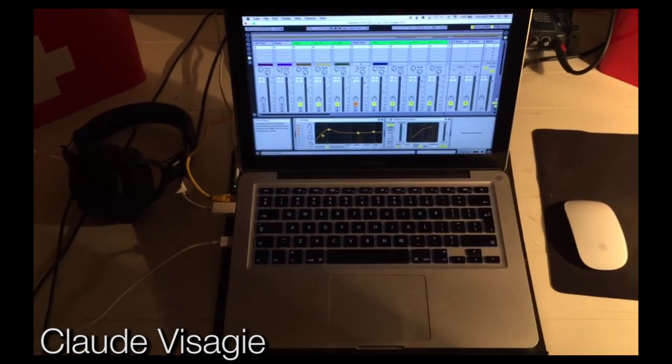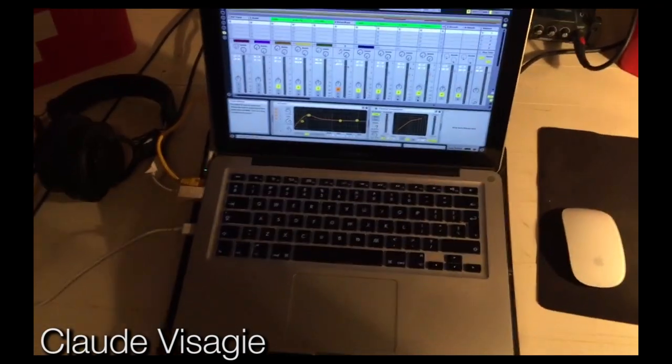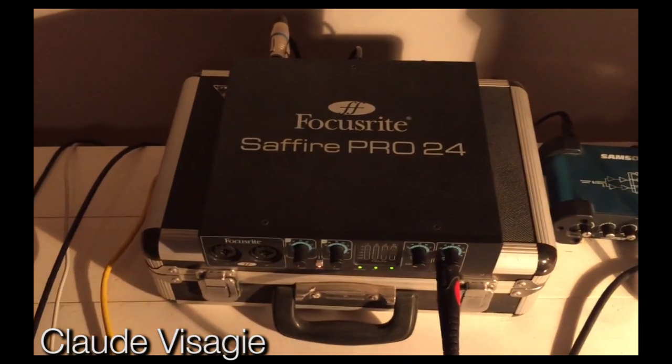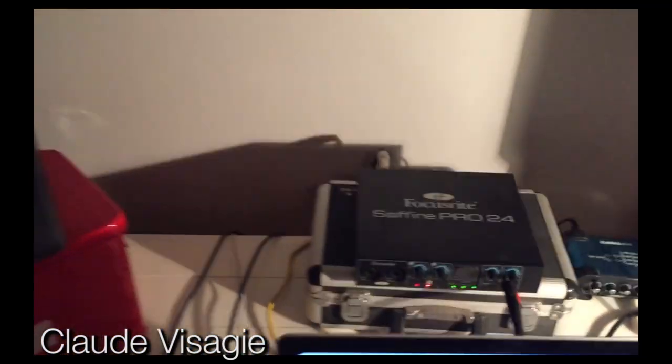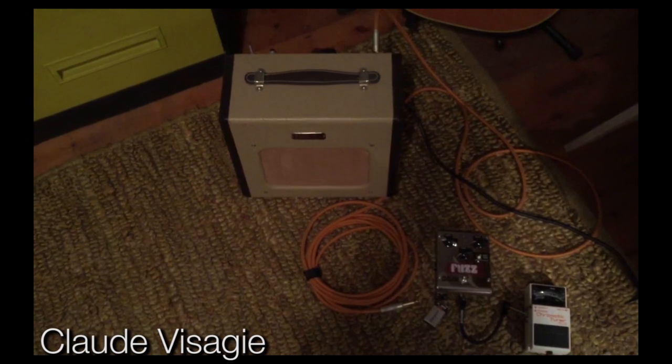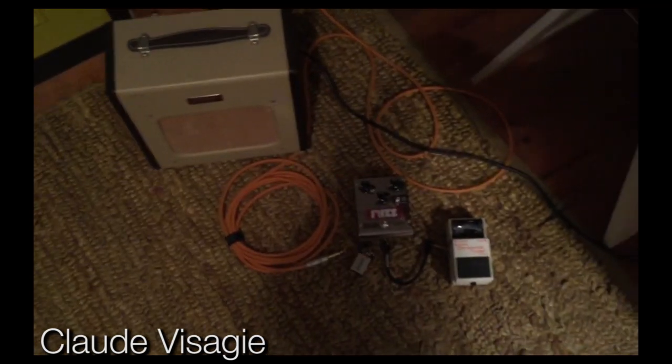I run a MacBook Pro 13-inch 2011 with Ableton Live 8. Audio interface I use is a Focusrite Sapphire Pro 24. Monitors I've got are Elisa's MK2s. I've got a small Fender Champ reissue amp, some pedals.